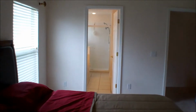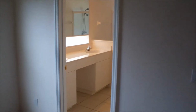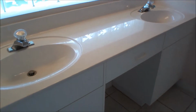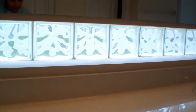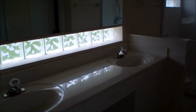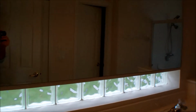We can now work our way into the master bathroom. We have a double sink here with a cultured marble counter. We have plenty of cabinets here. In fact, there's a row of glass block here, so you have natural light. I'm going to turn the light off for just a second. You can see that there's still plenty of light here, so that's a nice feature that you don't typically see.